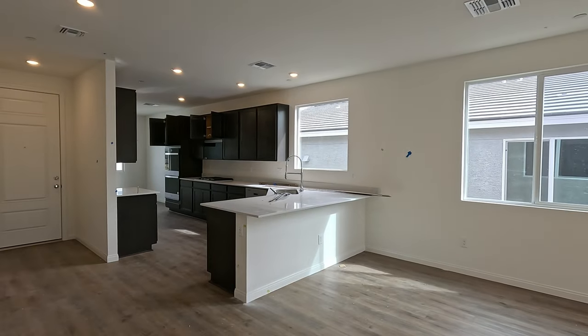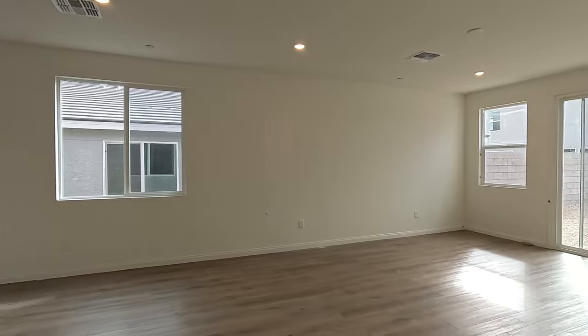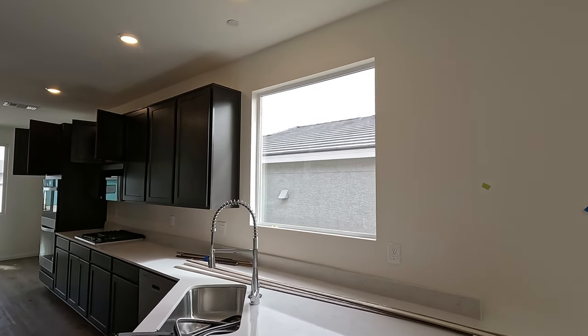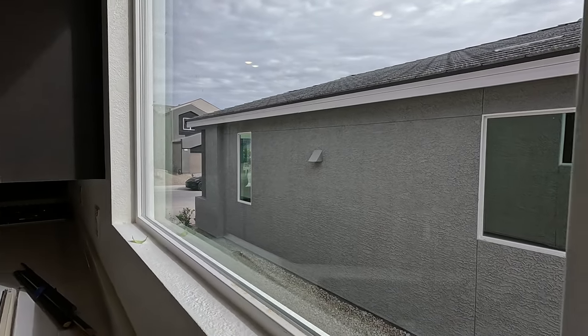So there she is. Kitchen, living room, dining. This is a 1634 quick move-in. I love this window. When you're doing the dishes, getting in all that light. Very cool.